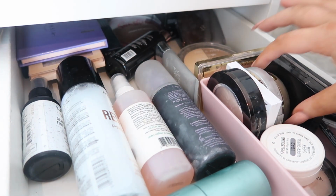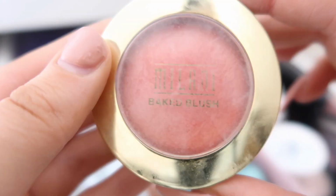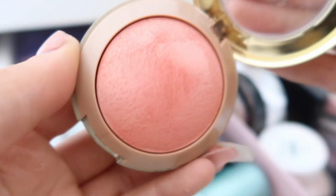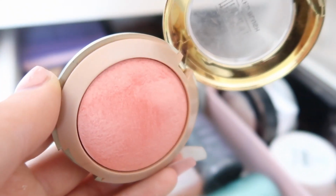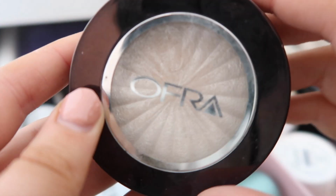And then moving on, I don't really have that many blushes, but one that is a staple in my makeup collection is this one. This is the Milani blush in the shade Luminoso. As you can see, it's an absolutely beautiful blush, and I've started to use blush a lot more now as well. I have this Ofra highlighter, which is also absolutely stunning.